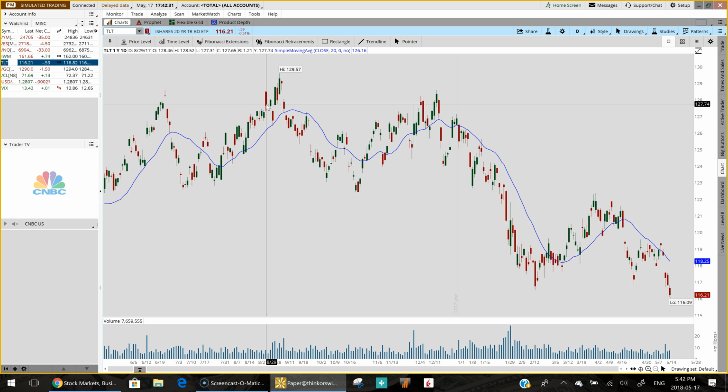bonds overall. It's the 20-year bond ETF, a very popular ETF out there. And if we look at this, not only have we broken below recent lows here, we have significant downward momentum, and this has the real possibility to continue moving lower. Now, how much lower can it go?